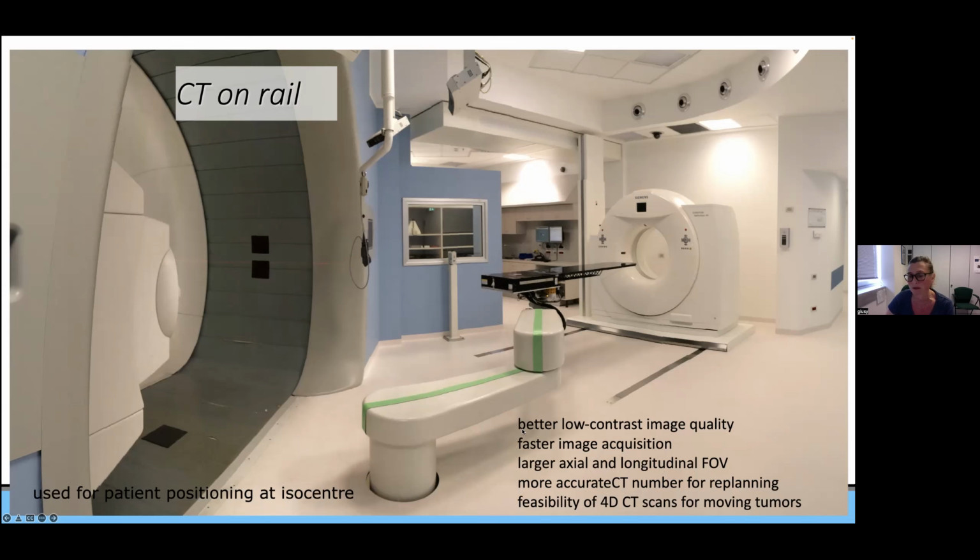This setup allows for better contrast resolution, especially for soft tissues, and also it can be performed in a very fast way. It shows a larger axial and longitudinal field of view than a Cone Beam CT installed in a gantry, and also it's more accurate for the calculation of the important parameter, which is the CT number, for possible replanning of the treatment. It can also be used for CT scans for moving tumors. That means that the scan can take into account not only the spatial information, but also the time information in order to track moving tumors, meaning moving targets that are difficult tasks to address.